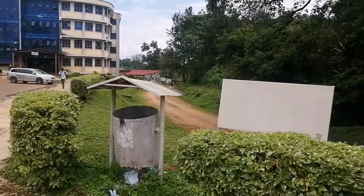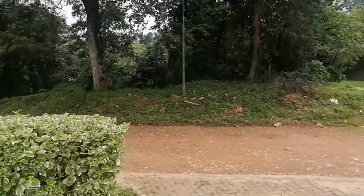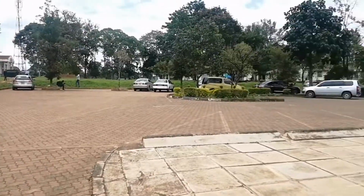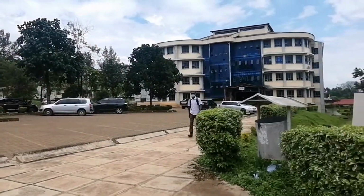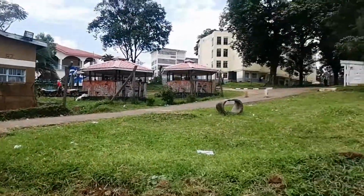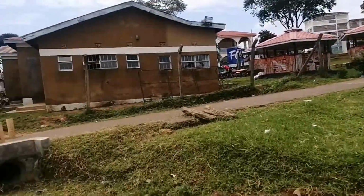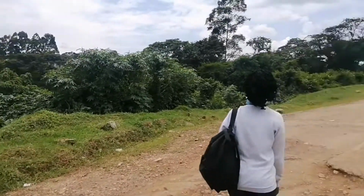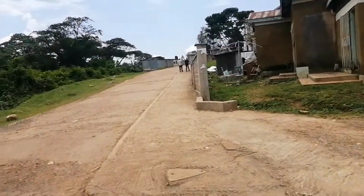So that is SPD, and then this road leads to Hall 4, like I said. And yeah, I'm just showing you guys around. And then this is Student Center, as you can see. So we are exiting through Gate C. Yeah, through Gate C.